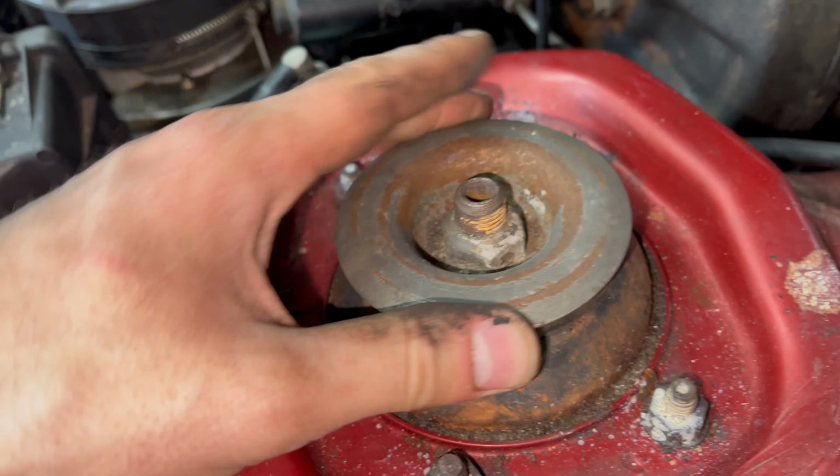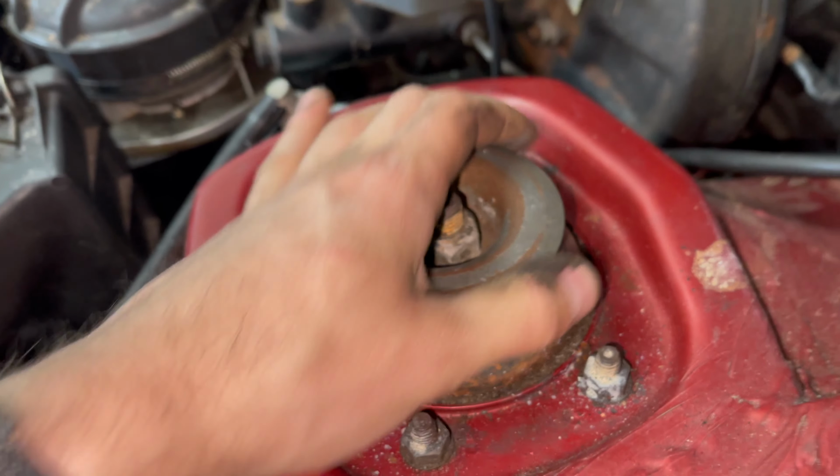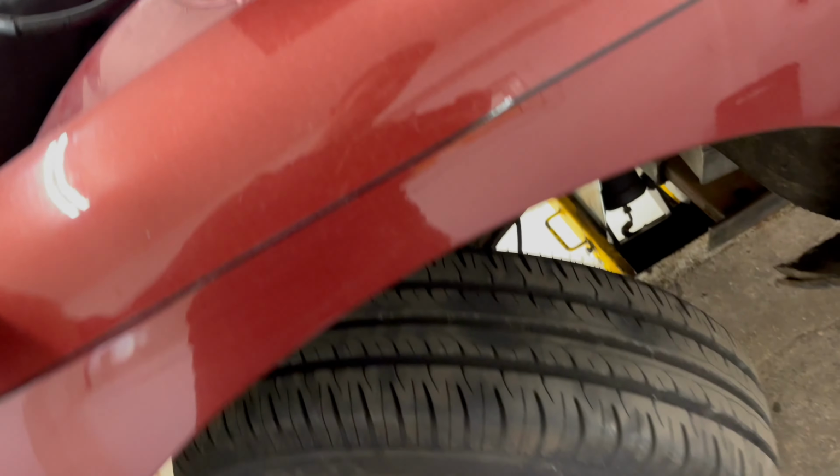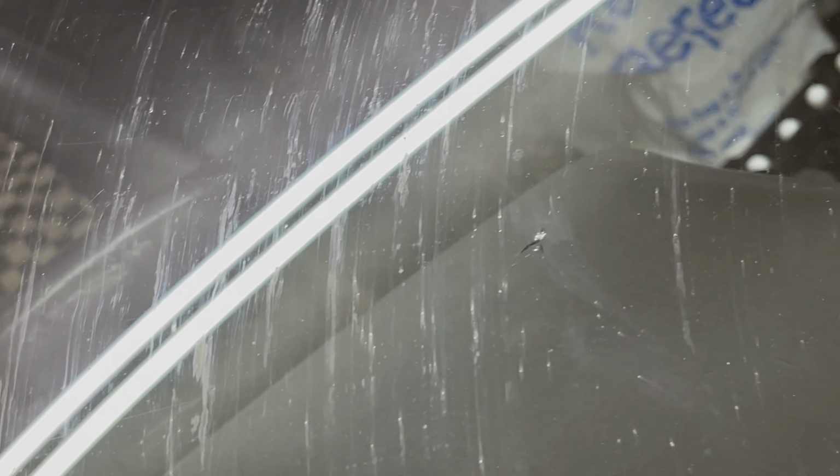Sounds lower down. Got a bit of play in this U-joint here, but it's just where it clamps the spline. So I'm going to try and tighten that. The passenger top mount makes a bit of weird noise, but there's no knocking or play in it, so I'm not entirely sure what that is. Both of these stone chips in the windscreen are in the driver's view, so they would have been advisories.